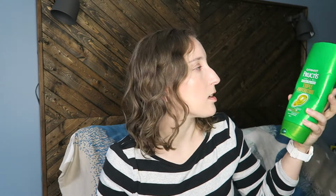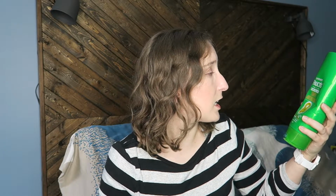Okay, let's try shower stuff, because I can kind of see, and I don't want stuff rolling around. So, Garnier Fructis fortifying conditioner and the triple nutrition. This was just on hand, and I thought, I'll use it up. For shampoo and conditioner, I generally don't really see a difference in my hair unless it's leaving a residue. So this one was fine. Yeah, I'd probably buy it again.